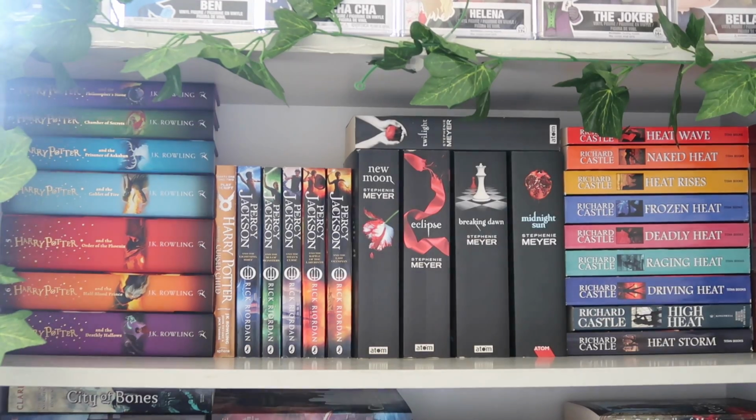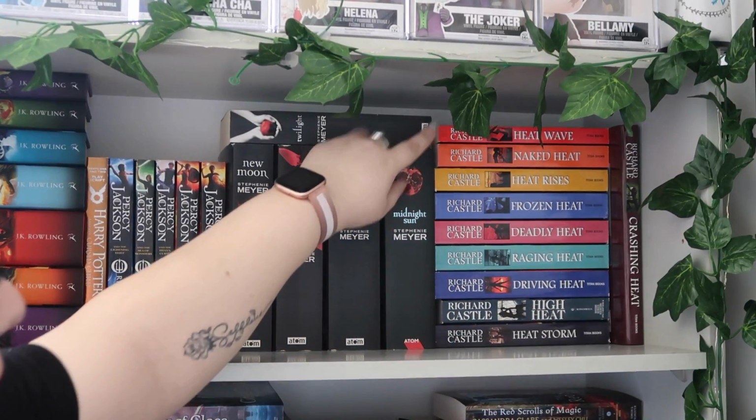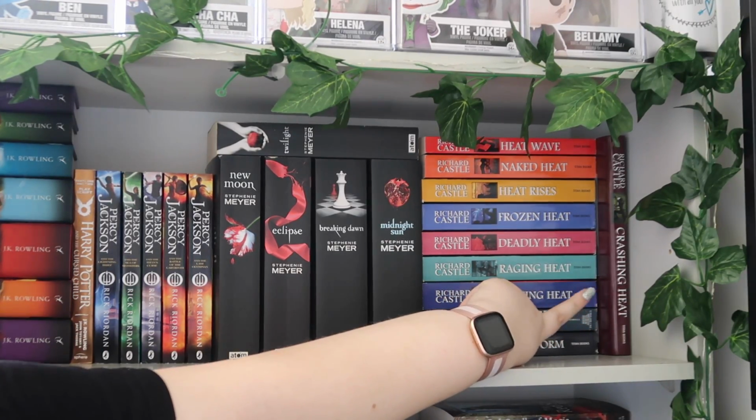I know some of you guys aren't gonna like the way I set my bookshelf up, but this is the way I do it. This is the way I like it. So this is my Richard Castle collection. This is Heat Wave, Naked Heat, Heat Rises, Frozen Heat, Deadly Heat, Raging Heat, Driving Heat, High Heat, Heat Storm, and then Crashing Heat is on that corner.